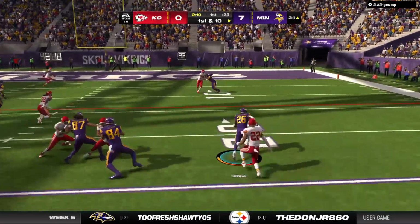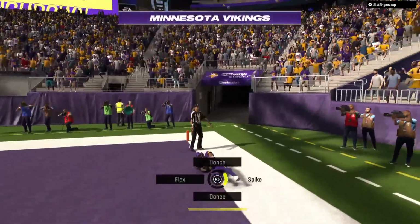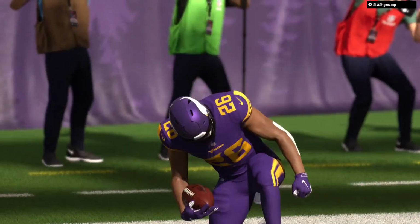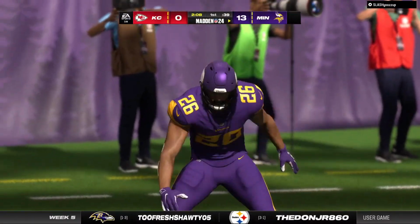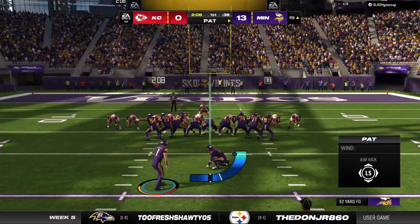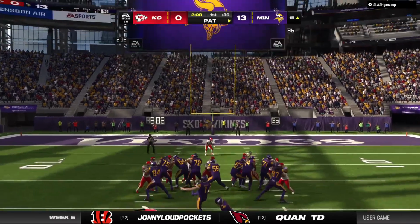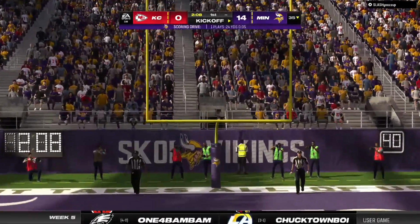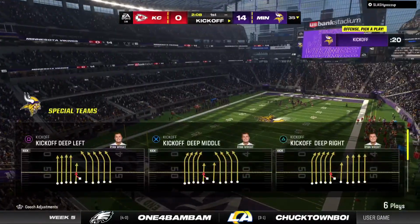On first down, they'll run with Nwangu. And he'll get into the end zone. Touchdown, Minnesota. Kene Nwangu, his second rushing touchdown on the year. And the Vikings are able to strike quickly to add on to their lead. Joseph connects on the extra point, and it's now 14-0.